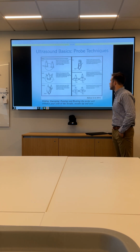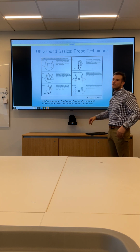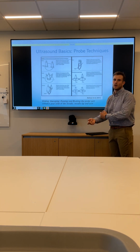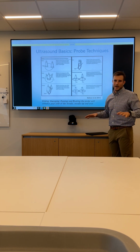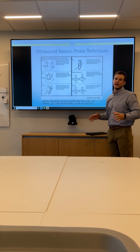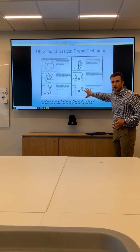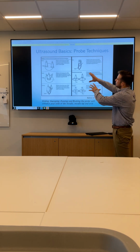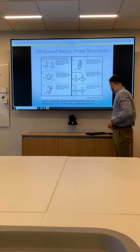And then there's rotation. Again, this is more of an expert technique, whether you're going transverse or longitudinal. People can hit a longitudinal view a little bit better. It's more for providers, and I've seen nurses do it, but for right now, we're going to avoid doing rotation, and we're just going to stick to the slide, the sweep, and the pressure and compression.